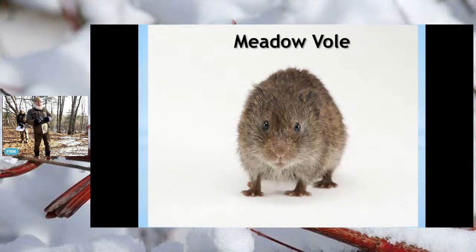And they also form communal nests where they'll have a little group of grass, and several of them will huddle together to keep warm. They stay awake in the winter. They don't hibernate. They will go out and feed on little fallen seeds and the roots of plants and any little thing that might still be green. But that's how meadow voles get through the winter.